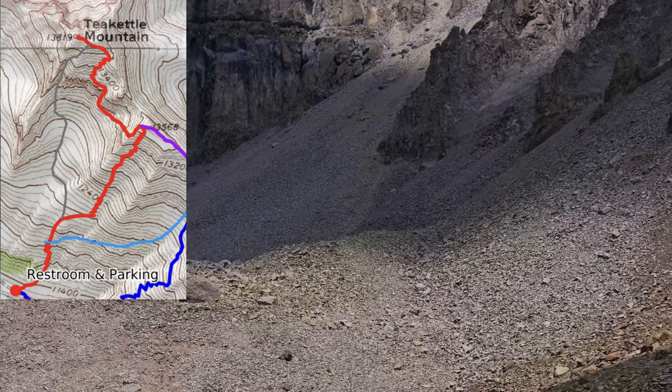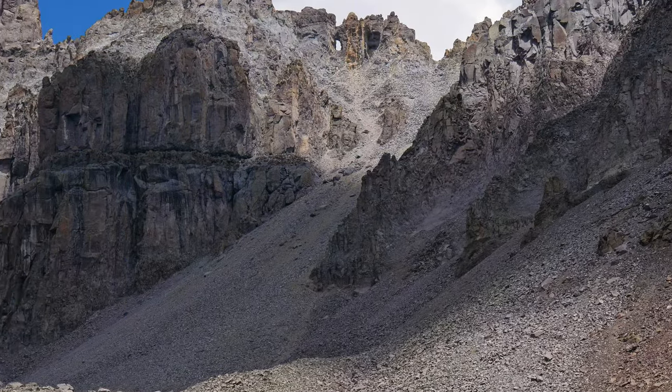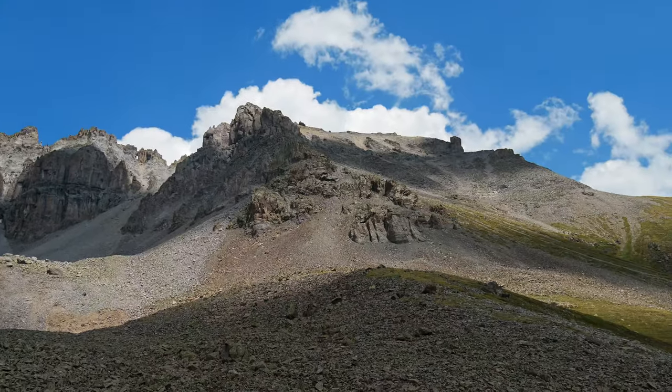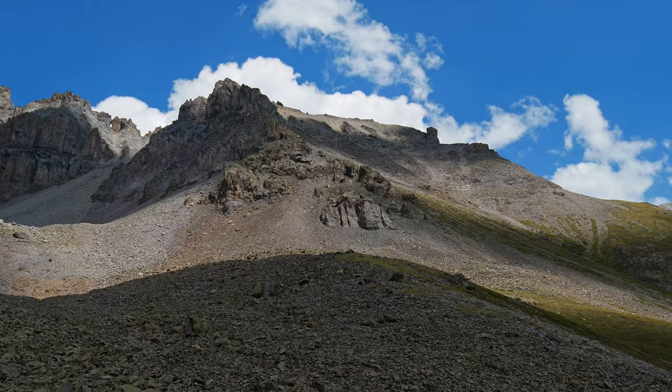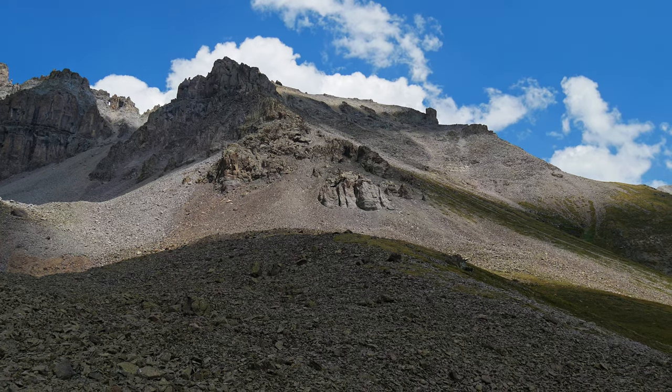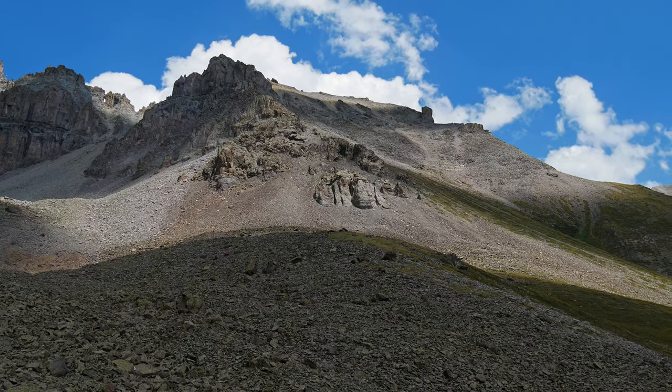That was a very loose and dangerous slope. I don't think it can be ascended, although I've been proved wrong before. But it would take a ton of energy, sliding backwards a lot, and risking rockfall. Good luck.